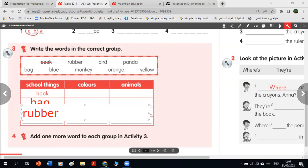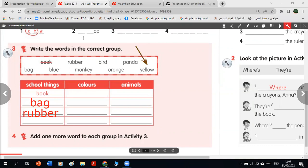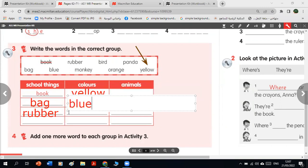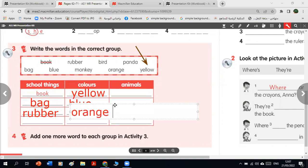Okay, let's go to the colors. There are five words that are colors. Okay. Panda, is it a color? No. Yellow? Yes, that's it. Let's write yellow in the colors column. Okay, what else? We have blue, great, blue color. What else? We have orange, great, orange color. My favorite color is orange, by the way.